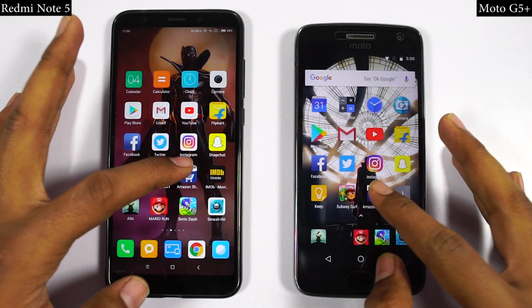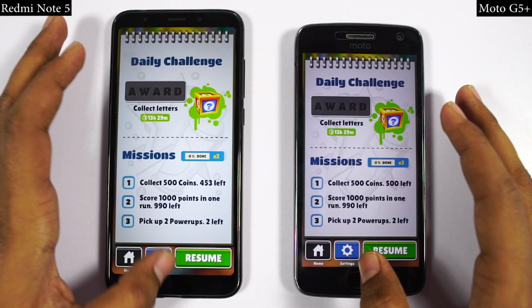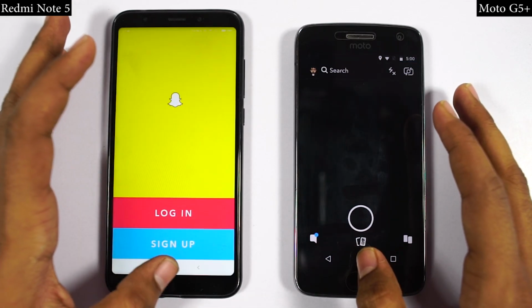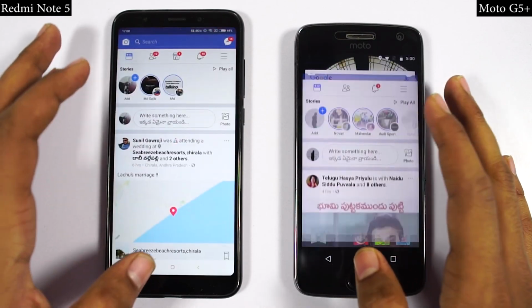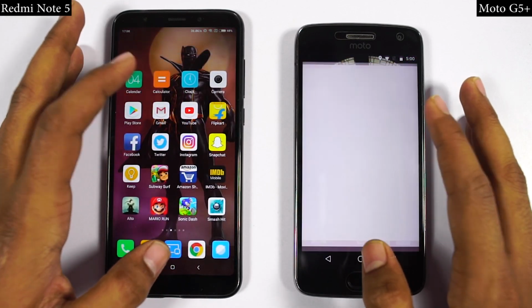In this memory management round, I'll open the same set of apps in the reverse order to see if they're still in memory. If they are in memory, they should open in less than a second at the same place where I left them earlier. Even 3GB of RAM should be sufficient to keep all these apps in memory if the phone has good memory management. By the way, I'm using the 4GB RAM variant of Redmi Note 5 and the 3GB RAM variant of the Moto G5 Plus.